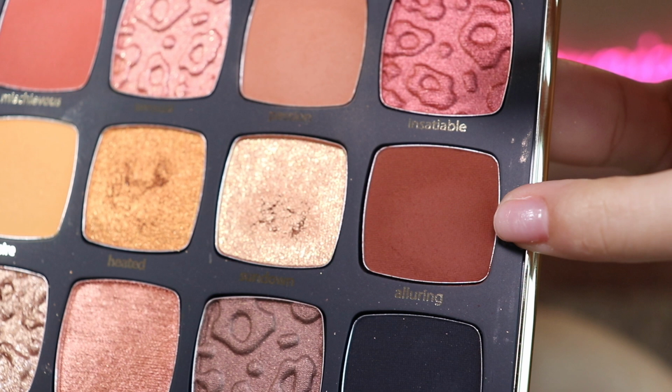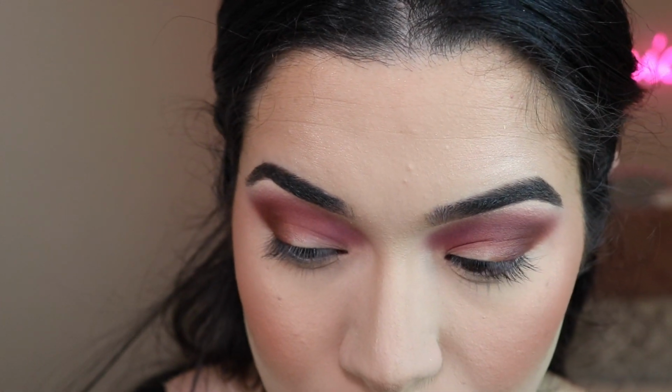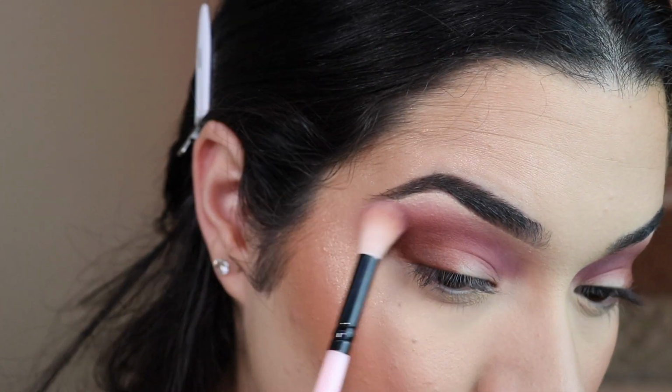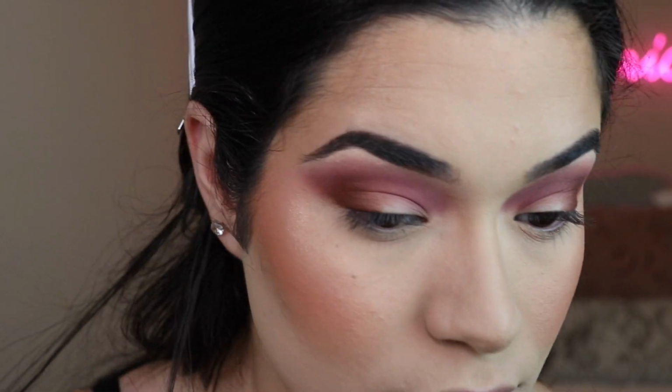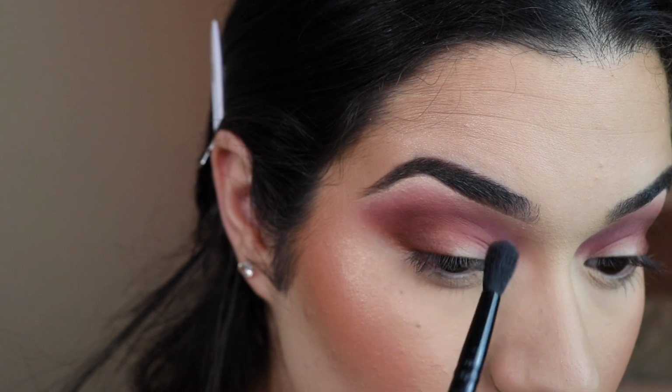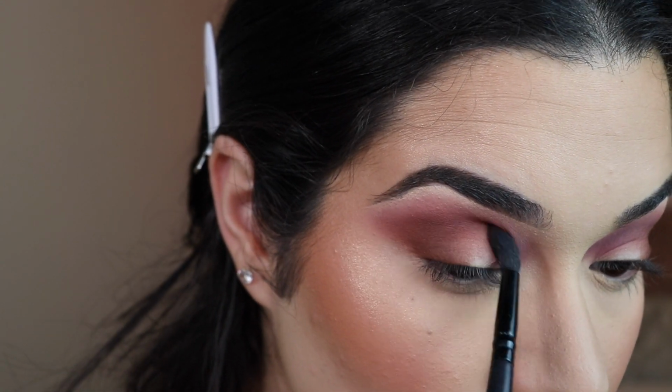Next, I'm going to go in with this brown shade Alluring. It's one of the only brown shades in the palette. And honestly, I'm applying this all on the outer V of the eye, keeping it low, but blending it upwards enough to give the outer corner of the eye a nice warm look. I don't want this to be too cool toned. And I am bringing this in a little bit to the center of the eye, but mostly focusing it on the end.